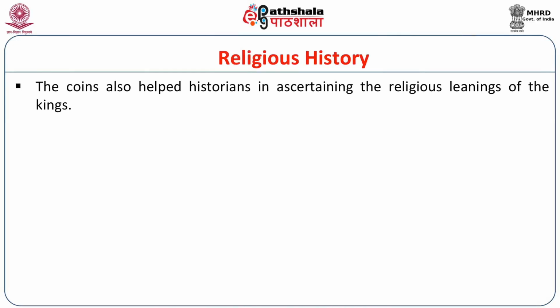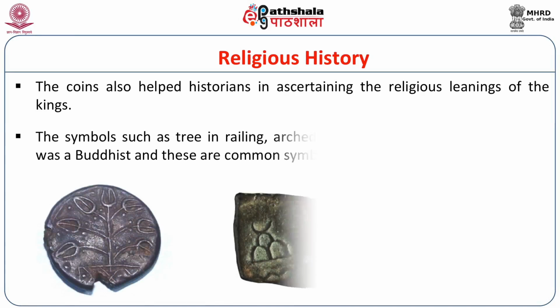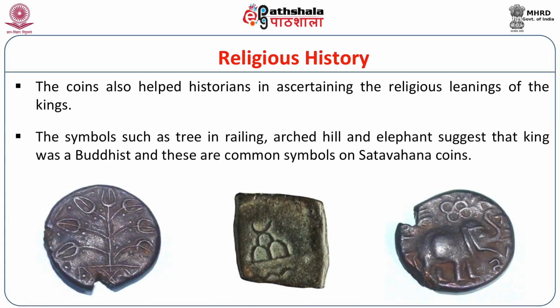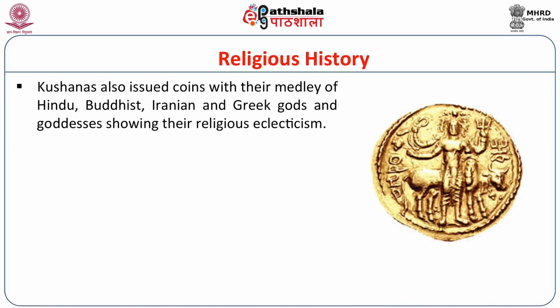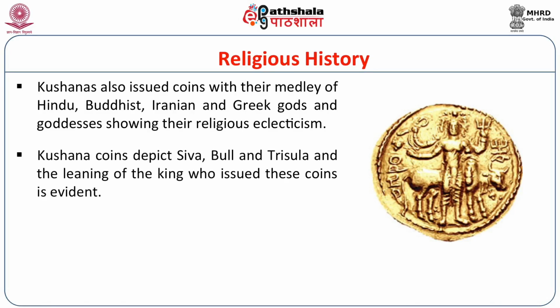The coins helped the historians in ascertaining the religious leanings of the kings. The symbols such as tree in railing, arched hill and elephant suggest that the king was a Buddhist, and these are common symbols on Satavahana coins. And Kushans also issued coins with their medley of Hindu, Buddhist, Iranian, Greek gods and goddesses, showing their religious eclecticism. Kushan coins depict Shiva, bull, Trishula, and the leanings of the king who issued these coins is also evident.